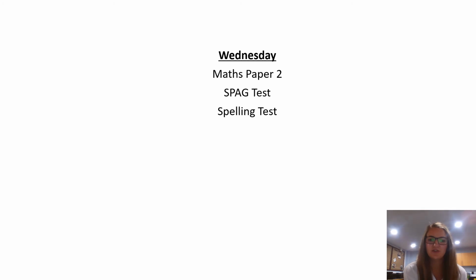On Wednesday, the children will complete 3 assessments, and the first assessment will be Maths Test 2. As with Maths Test 1, all words can be read to the child, all numbers can be read to the child, but no symbols can be read out loud to the child. There will be a 5-minute window, which isn't strictly timed, whereby you are able to read the instructions and complete the practice questions if there are any. Children then have 30 minutes to complete Maths Test 2.